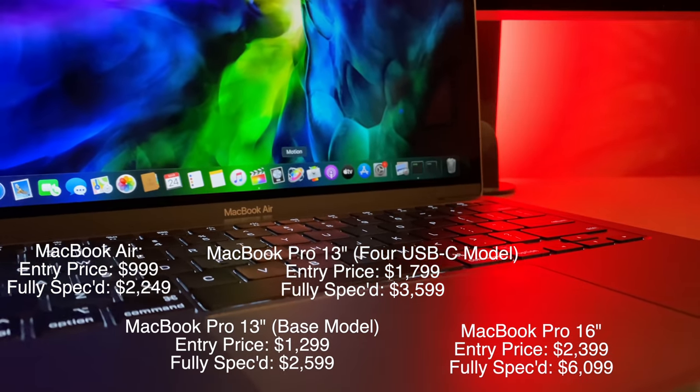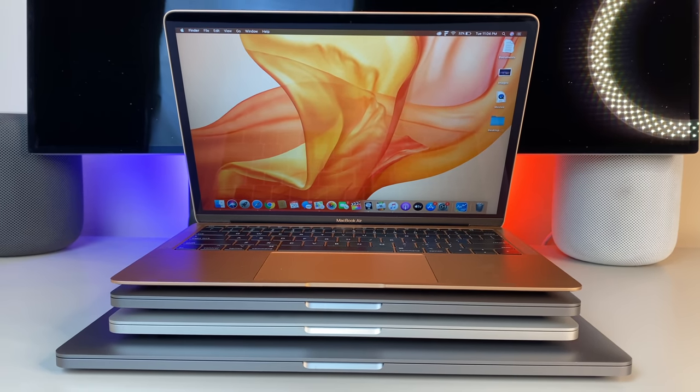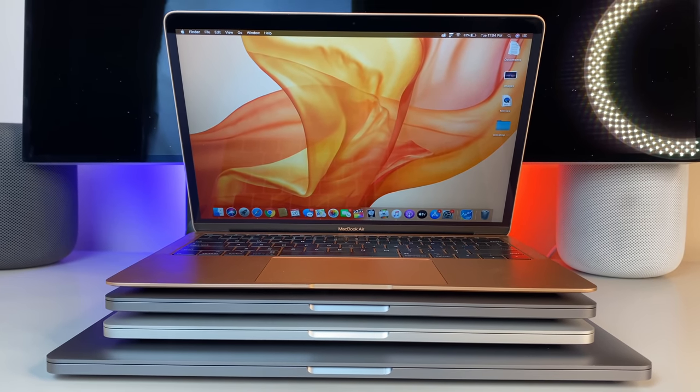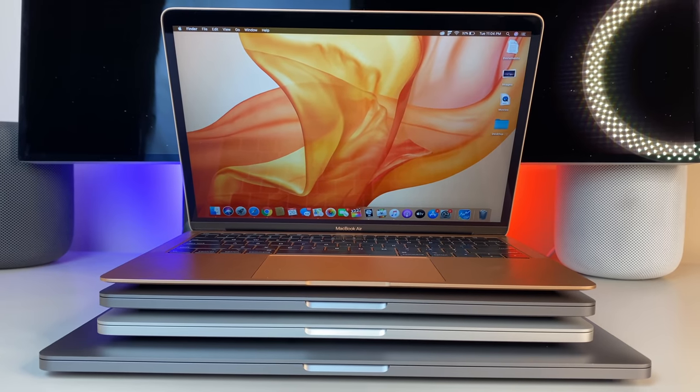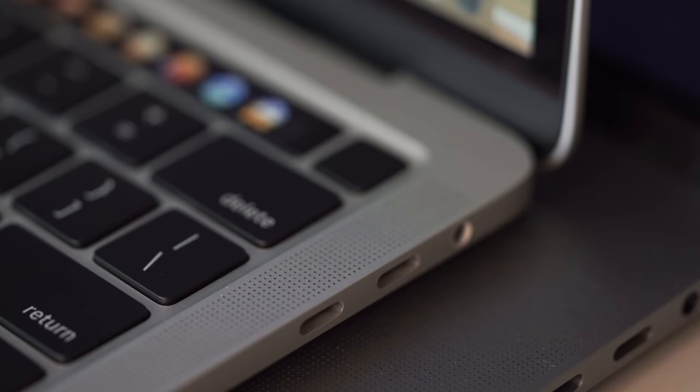But if you really want to push it and are curious, a fully spec'd 16-inch MacBook Pro will cost you $6,099. What? And that's in the States. I can't even imagine overseas how much you guys are taxed. Let me know in the comments below. I'm actually quite curious. Needless to say, these are huge purchases, which is why you should be really informed when purchasing one.